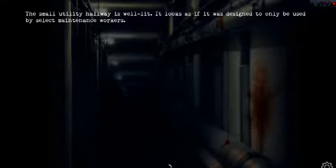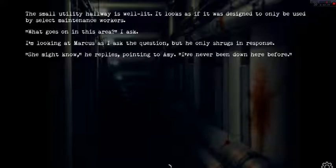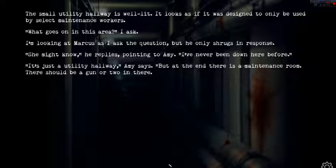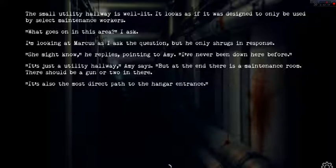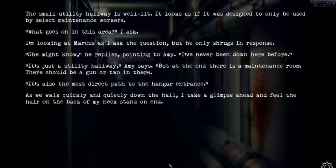The small utility hallway is well lit. It looks as if it was designed to only be used by select maintenance workers. What goes on in this area, I ask. I'm looking at Marcus as I ask the question, but he only shrugs in response. She might know, he replies, pointing to Amy. I've never been down here before. It's just a utility hallway, Amy says, but at the end there's a maintenance room. Should be a gun or two in there. It's also the most direct path to the hangar entrance.